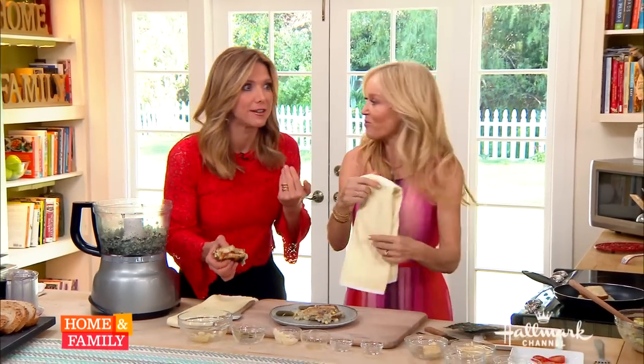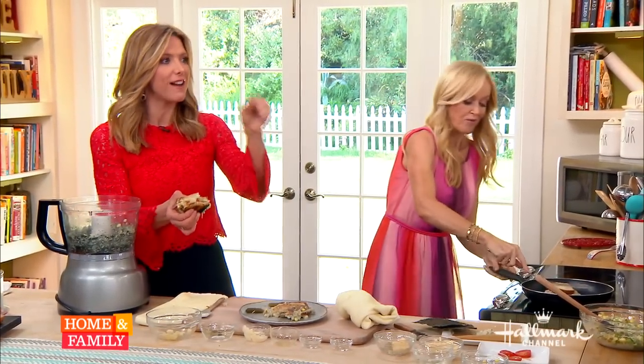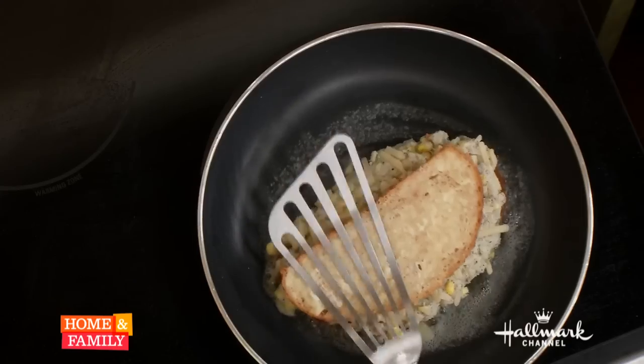I can't believe how good it is. Yeah, this is delicious. I wouldn't know the difference. Yeah, and you're right. It's very good. I actually prefer this over tuna fish. It tastes like tuna, but it's not as tuna-y. Does that make sense to you?